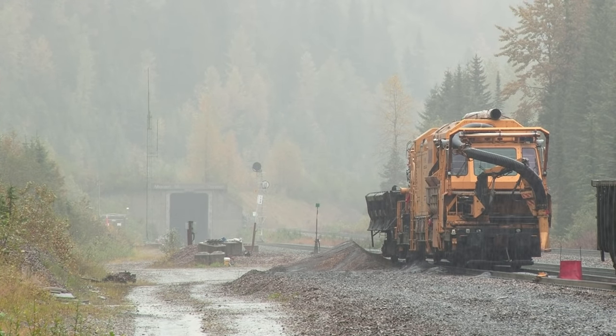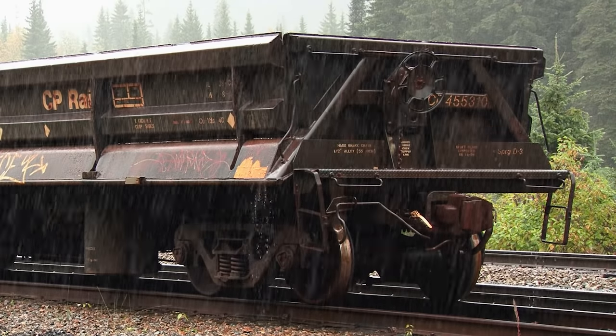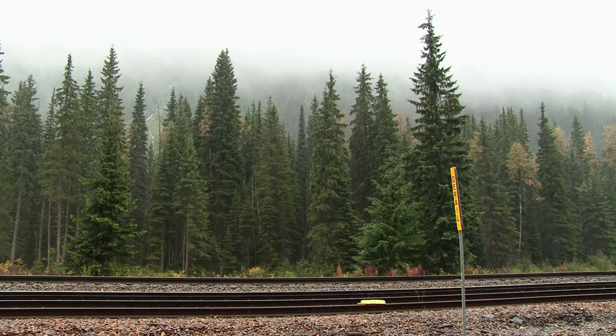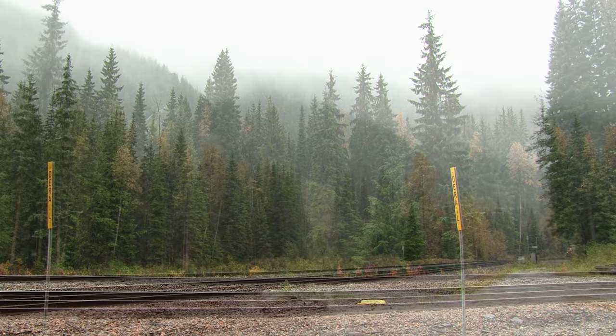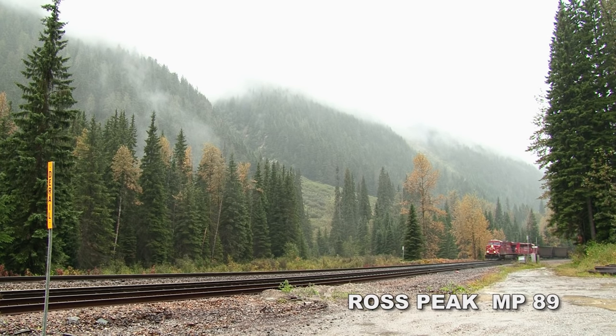The west bore of the Mount McDonald Tunnel comes into view as we set up near Ross Peak. A late September rainstorm is rolling over the Selkirks this morning and is forecast to drop over an inch of rain before noon. CP 8708 East leads an empty coal train up the wet rails of the South Track, which is now referred to as the Connaught Track, and the engineer gives us a friendly whistle.